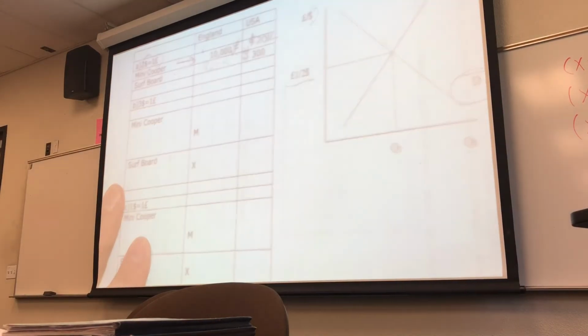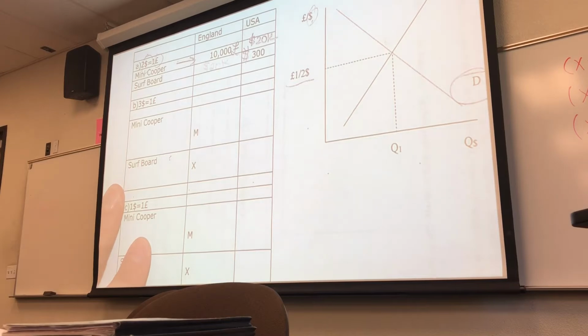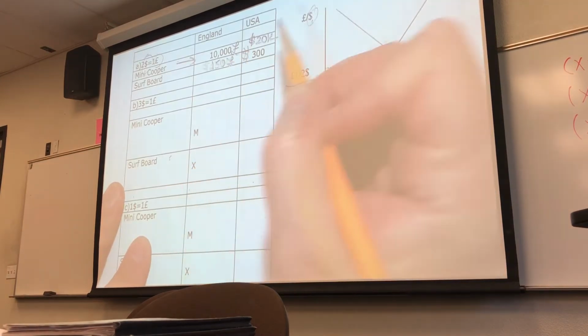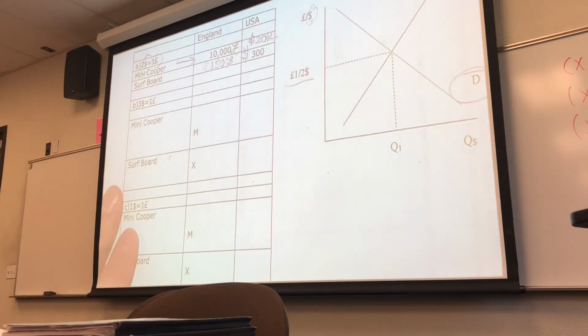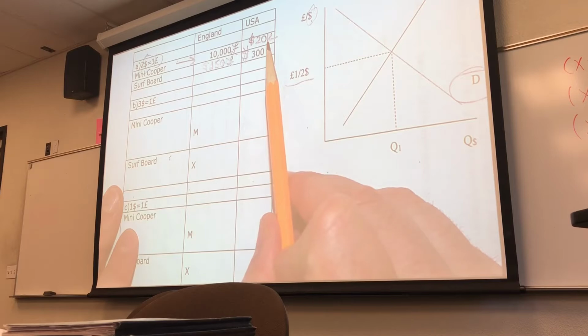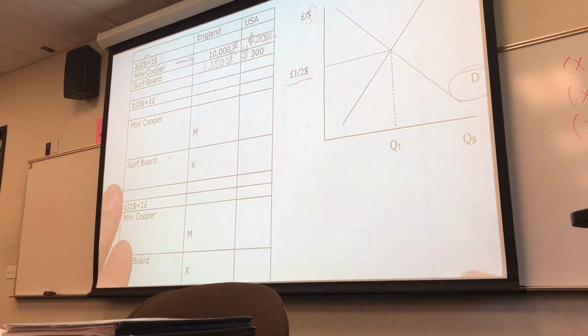Here, what's going to be the pound price for the surfboard? 150, right? $150? Pounds. 20,000 pounds for US? Dollars, right? You have to exchange it into their currency, so you need to use the exchange rate. So that's our beginning position.